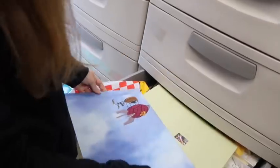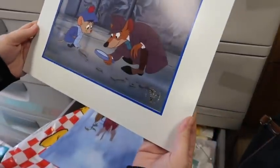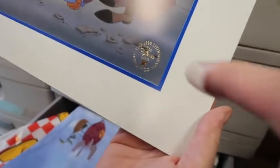Great Mouse Detective. I've never heard of that one before. That's a good movie. I think I still have the VHS, actually. 1999. Yep, 1999.